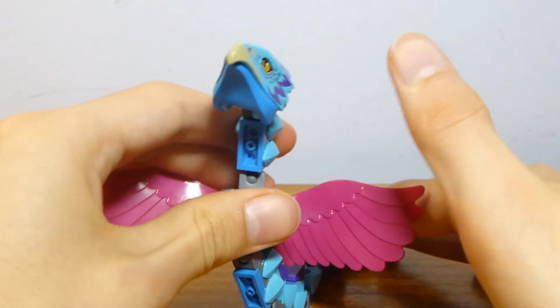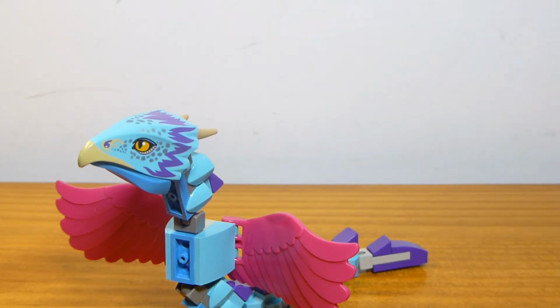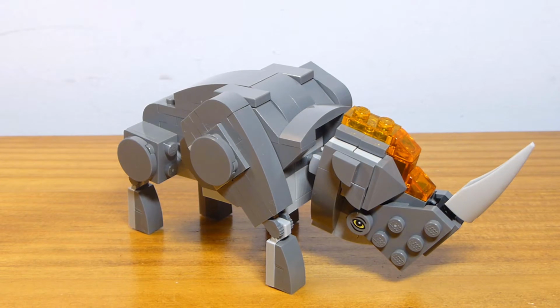It's a little bit less stable than maybe some people would like, but I think it's got a good amount of posability and really works for me. And the Rumpin, I think, is probably even more faithful to his on-screen appearance.